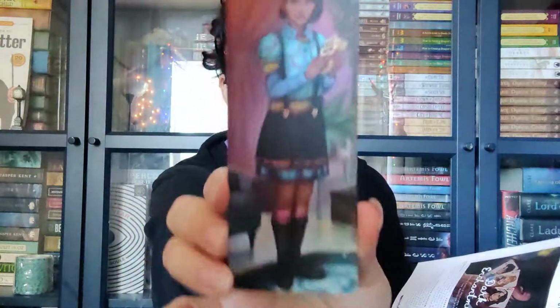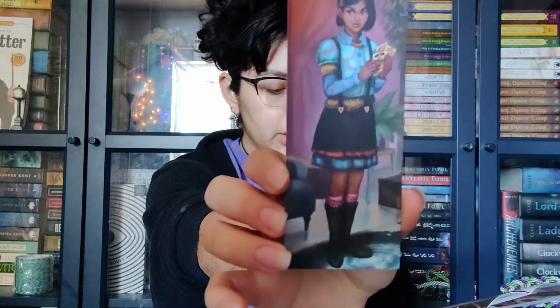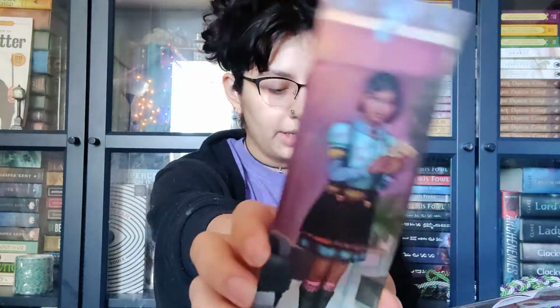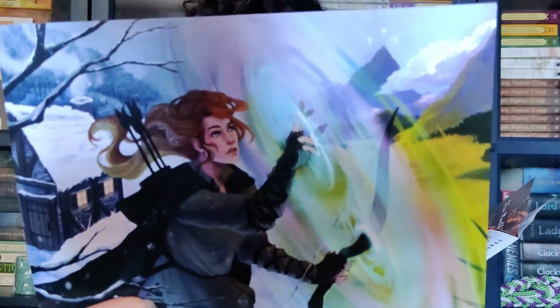Let's do the bookmark since it's already here. So I have the bookmark. Artwork by Nicole Deal Art, showcasing Blue from the Raven Cycle. So there we go. Trying to see the print here. Let's see. Here we go. Here is our print by Morlev Art, featuring the theme of the November Bookish Box.